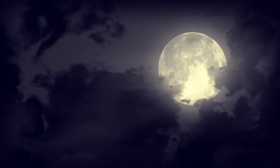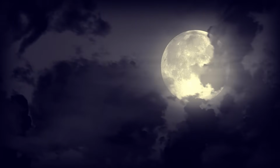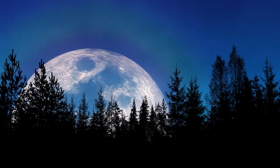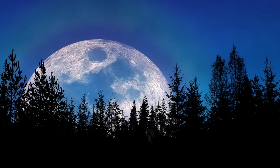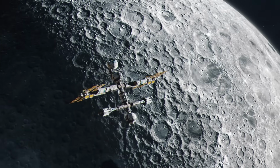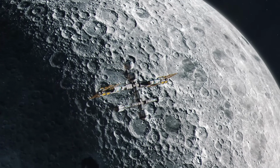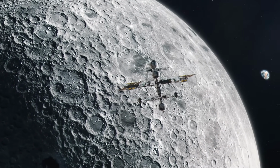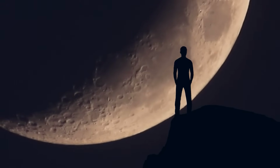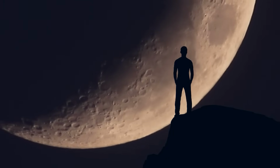Venturing beyond our own planet, we turn our gaze to the Moon, Earth's closest celestial neighbor. For centuries, the Moon has captivated our imaginations, inspiring myths, legends, and scientific inquiry. But it is the Moon's dark side, the side perpetually turned away from Earth, that holds the most intrigue and mystery. Could this hidden hemisphere be a secret refuge for extraterrestrial beings?